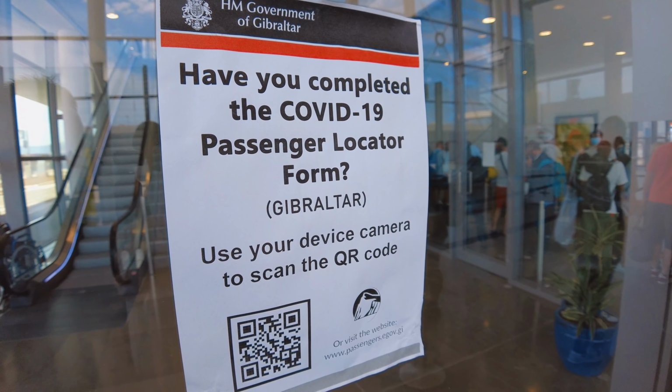So I've just arrived. I did the passenger locator form. That all went well. Obviously, what I need to do now is the rapid COVID test, which is free when you arrive in Gibraltar. I'm not looking forward to it though. They shove it right up your nose. It's got to be done though. Just a little bit of a queue. So not a very nice experience, but it's got to be done. So I get my results back within 30 minutes. They get sent to me via text or email, I think, and then I'm off to discover Gibraltar how I see fit.